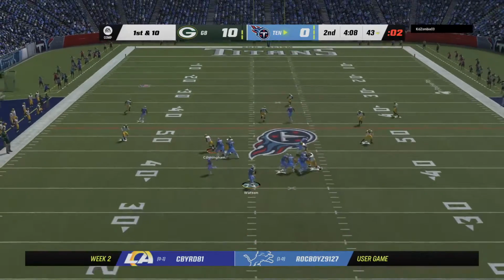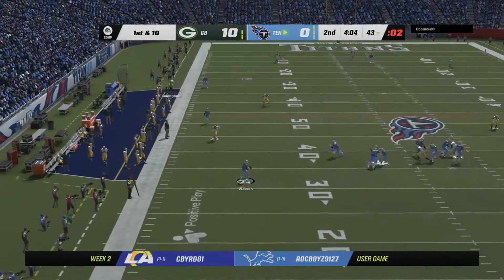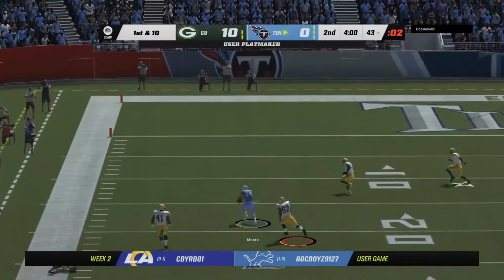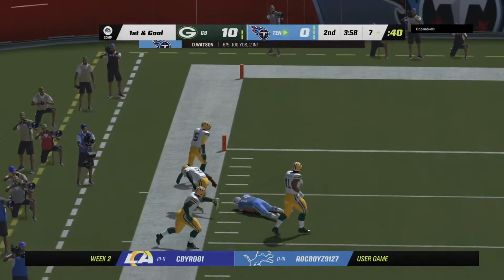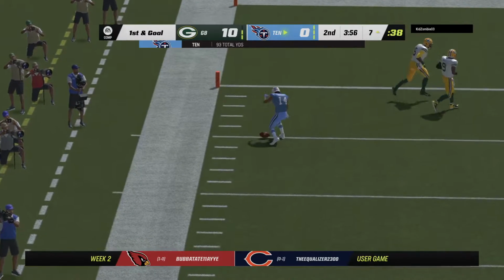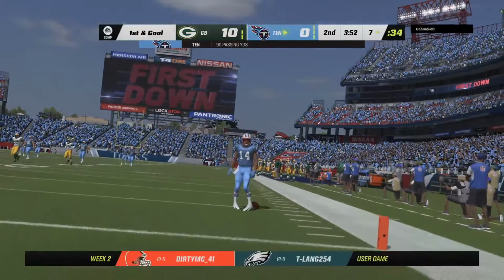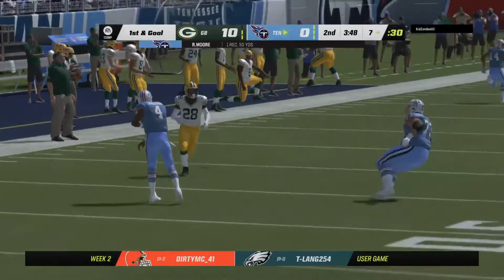On 1st and 10, Watson out to his left. He's got a man, complete. A big play that time for the Titans. And even 50 yards. This offense has been slow to get started, but that play will certainly give them a little bit of life. Maybe the late wake-up call that they had been seeking.